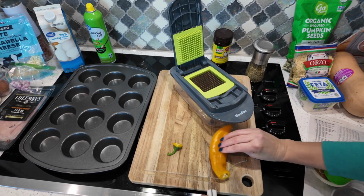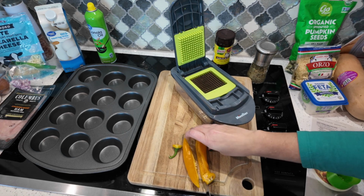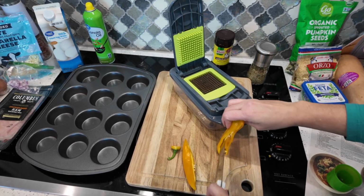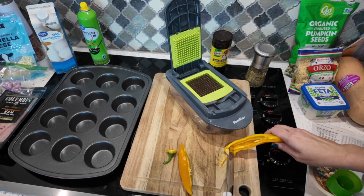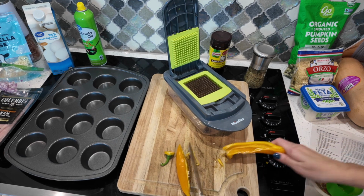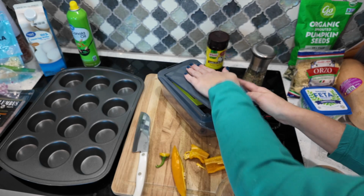Egg cups for breakfast are one of my faves, but this is the first time I've ever done them like this, using lunch meat ham. It worked out really well, but to start off with, I just diced up with my chopper some sweet peppers. You could use bell pepper or any type of pepper.